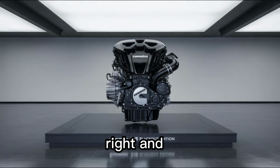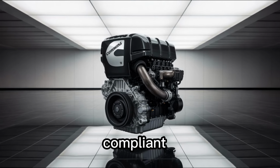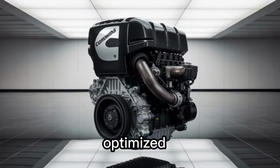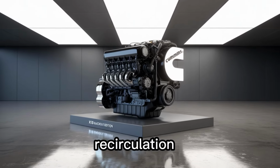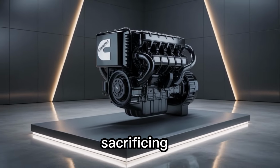Side note, if your truck shifts smoother than your morning coffee machine, you know Cummins did something right. And let's talk about after-treatment. Yeah, it's not the sexiest topic, but it is the key to staying compliant and keeping uptime high.